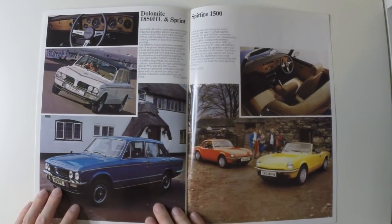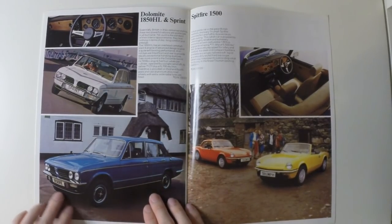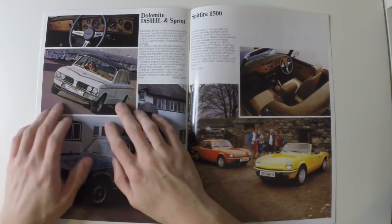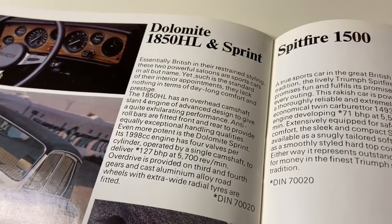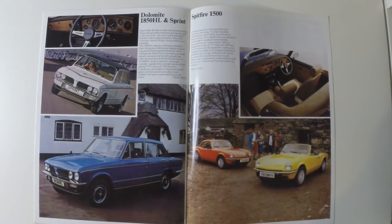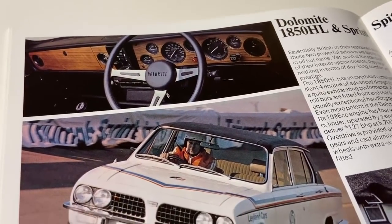The Dolomite 1850 HL was more of the same with a bit more performance, a coach line and a front spoiler. The Dolomite Sprint was the original compact sporting saloon, competing with things like the BMW 2002 Tii. The Sprint had a 2-litre 16-valve engine producing just under 130 horsepower. It also had alloy wheels and a racing pedigree to match, winning the British Saloon Car Championship in 1975.